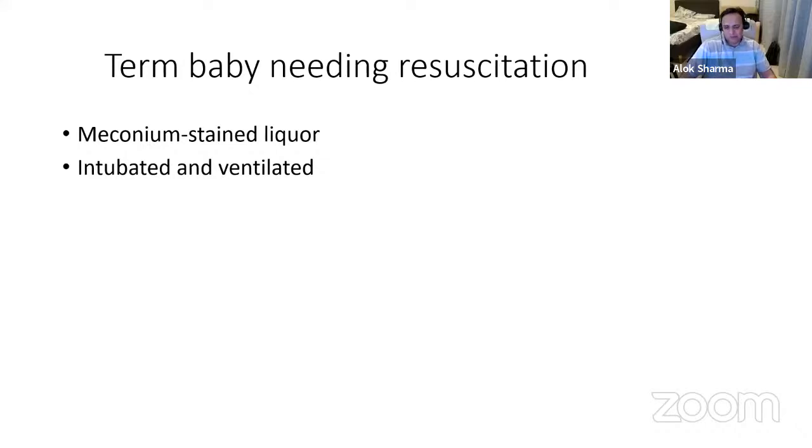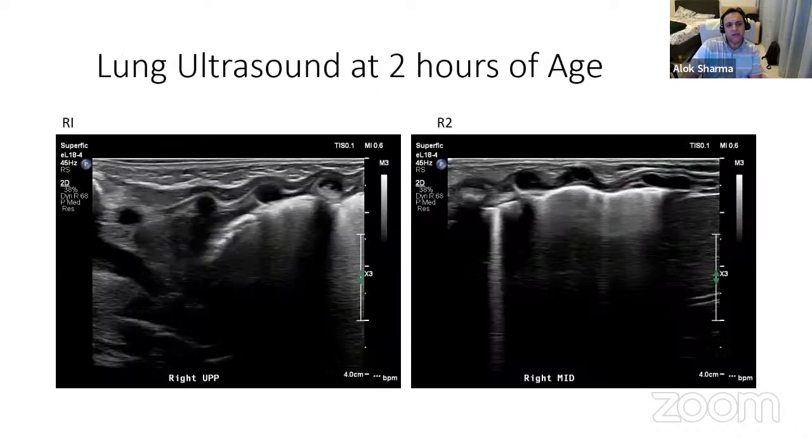The baby was born and actually had a good heart rate, but did not breathe and needed IPPV. He was quite, I would say, depressed with poor respiratory effort. And after about 12 to 13 minutes of IPPV, the baby was basically intubated and ventilated. There was very thick meconium staining of the cord, the nails, the skin. So very clearly this baby had been in contact with meconium for a good day. And these are the lung ultrasound findings.